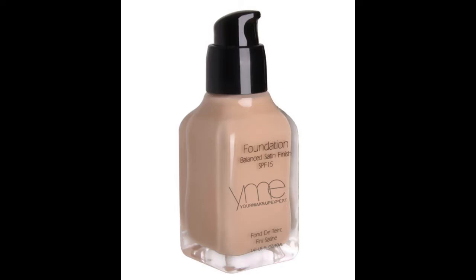Almost every BB cream that I've come across has SPF in it. It has extra hydration for your skin. It has extra ingredients that help keep your skin younger, help keep it nourished. So BB creams are a great product. They just don't give a lot of coverage. The next one in my line, it's called a balanced satin foundation, but every line's going to have and label it differently.